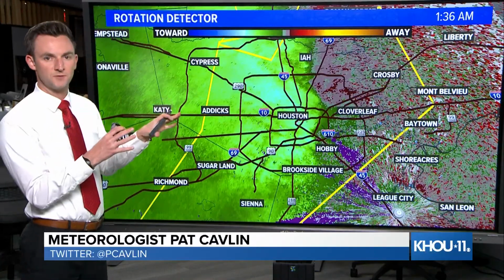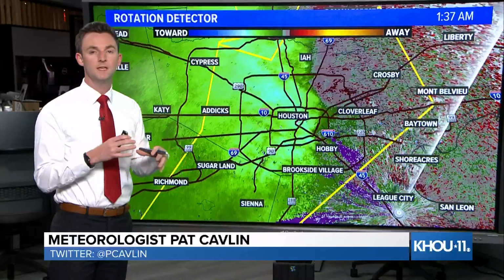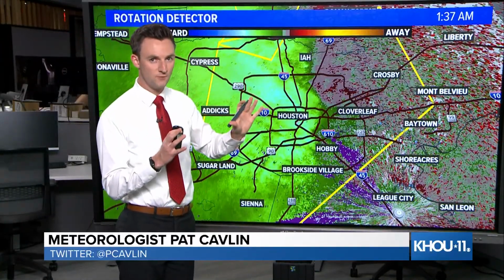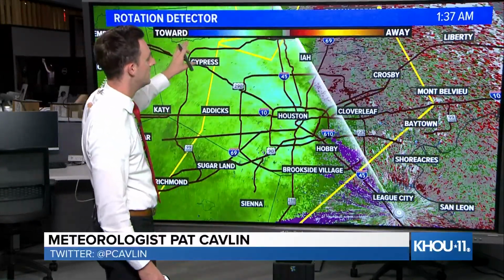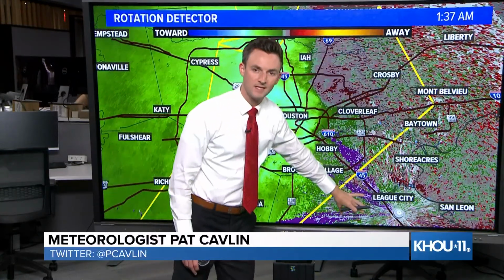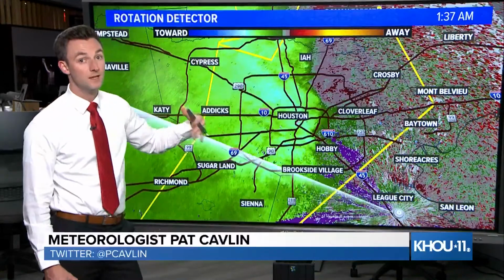And the way that you use this product at home is you look at the brightest spots on the map. Where are the brightest colors? The brightest colors on this map will show you where the strongest winds are. We have two different directions of wind possible. You've got wind going away from the radar in red and towards the radar in green. As you get closer to the middle of that scale, that's your 0 mark right there. So when you see gray on this map, that indicates very light winds. As the color gets brighter, you're getting away from 0. That's when those values start to become a lot higher.